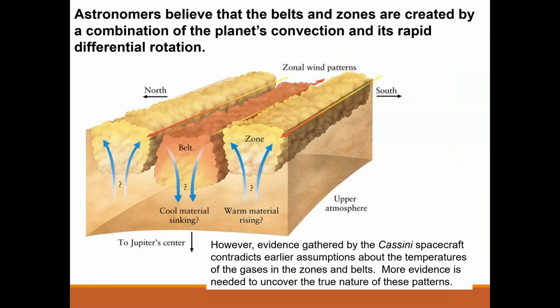So astronomers believe that these belts and zones are created by a combination of the planet's convection and the rapid rotational speed. Convection is that temperature change that's going to make a big difference here, including in these very fast rotational differences. Though there is some evidence that says the temperature in the gases kind of goes against that prediction about the temperatures. But there's still a lot of evidence that we need to explore to see more of a better pattern for Jupiter's temperature explanations.